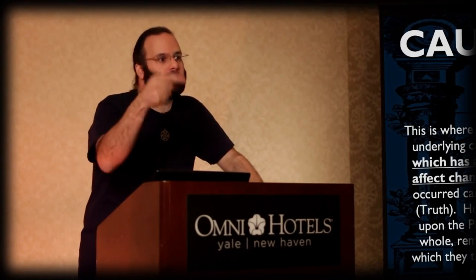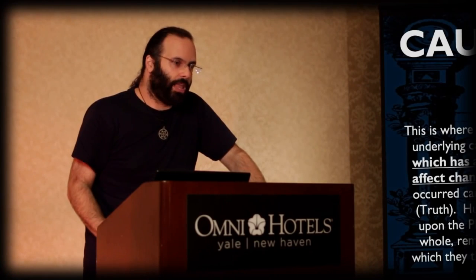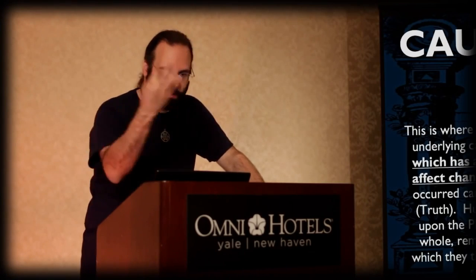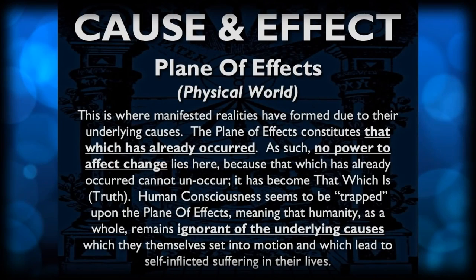Our choices set that causality into motion before it becomes an effect. And the Merovingian tries to tell him, no, there is no free will. That's where the dark occultist will give you the bulk of truth and then poison it with that one thing he wants to get you to accept. Okay? So the next thing that needs to be understood is the two planes.